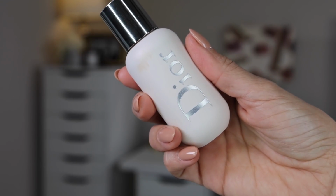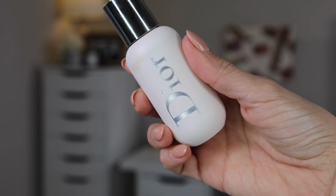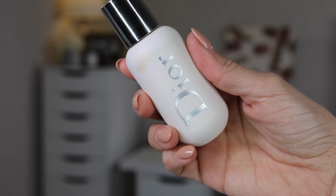Okay, you guys, no surprise, I have to share my Dior primer. This is such a nice hydrating, plumping primer. If you have dry skin, if you have textured skin, if you have mature skin, I really think you should give this a try. They describe it, I think, as a skin plumping primer.